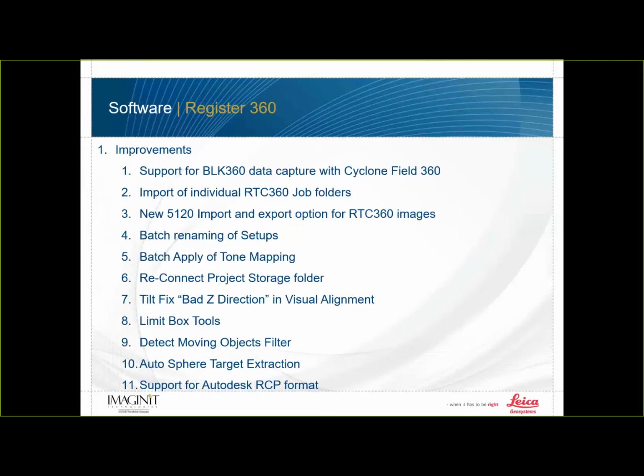Okay. For those of you out there that are still using targets and prefer to use targets for a variety of reasons, no problem with that. Leica's added the sphere target extraction, so we're now able to use both the older sphere targets from Leica, or if you also have let's say a Faro scanner and you're using the sphere targets from there, we can extract those targets in Register 360.